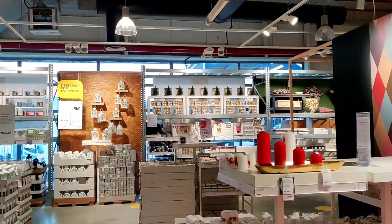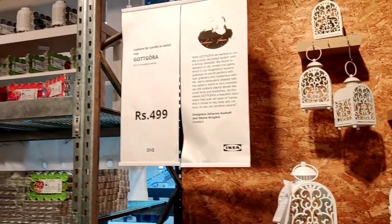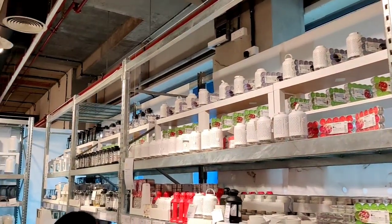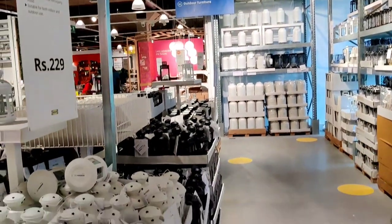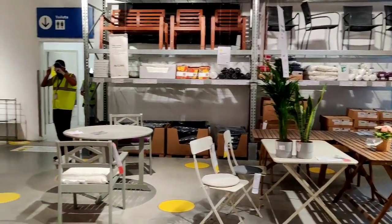I took 100 tea light candles. It was a pack of 100. This lantern was 500 rupees each. My sister really wanted them. These white lanterns for 300 rupees.